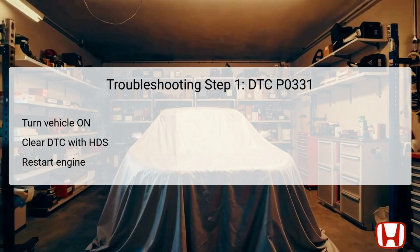The first step in troubleshooting DTC P0331 involves verifying the issue. Begin by turning the vehicle to the on mode, which activates the systems needed for diagnostic checks. Next, you will need to clear the diagnostic trouble code, DTC, using the Honda Diagnostic System, HDS. This reset helps establish a fresh baseline for observations. After clearing the DTC, turn the vehicle off and then restart the engine. Maintaining the engine speed at 2,000 RPM or more without load for at least 5 seconds is crucial during this step. This procedure helps in checking for any pending or confirmed DTCs afterward. Ensuring these steps are executed correctly is pivotal for accurate troubleshooting.